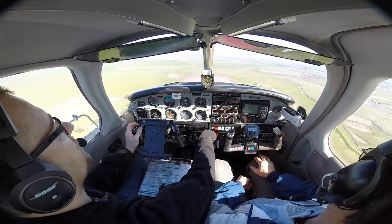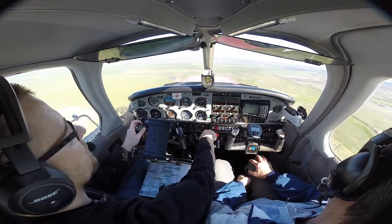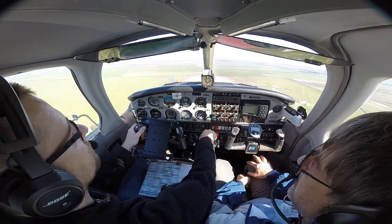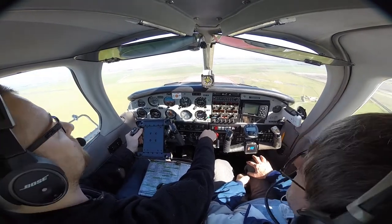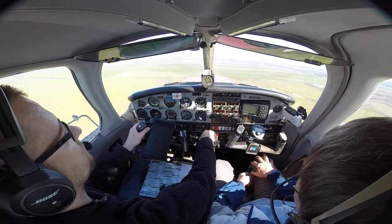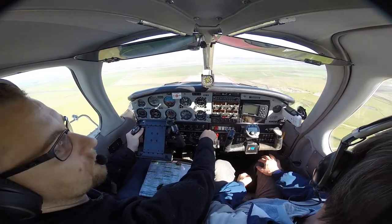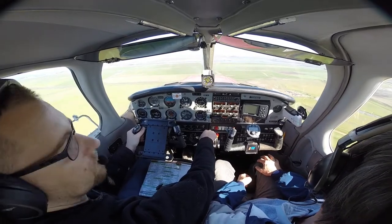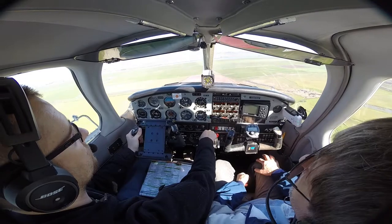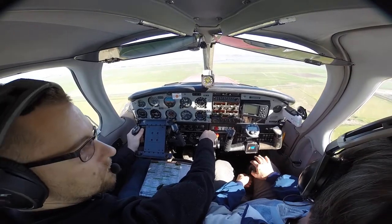Rio Vista traffic, Cherokee 63 Mike, downwind 25, Rio Vista. So again, short field landing, touchdown after the first centerline stripe. This time I want you to nail that airspeed. I don't want it above 65. 60 would be my preference. Okay. And keep it on the center line. Do not wander off into the weeds this time.